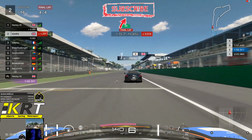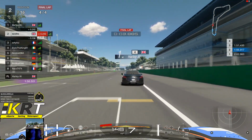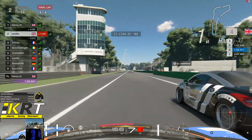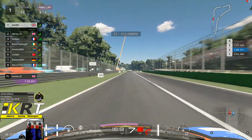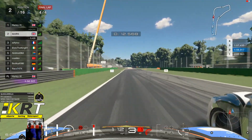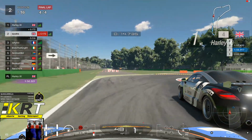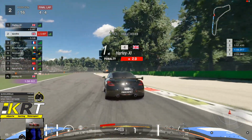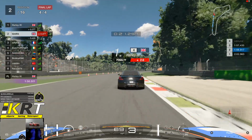But yeah, qualifying in daily race is just so important. Really important. Right, are we going to go for a move here? Yeah, we think about it on the outside. But again, Harley's quite good on the brakes and he's going to just get up the inside there. Fair play. Let him go. But for some reason, he's picked up a 2-second penalty, so there must have been some sort of contact there.